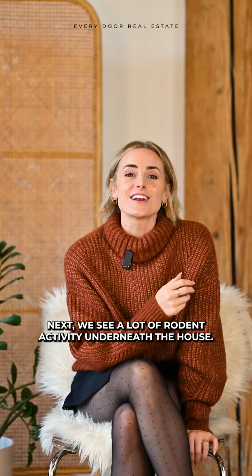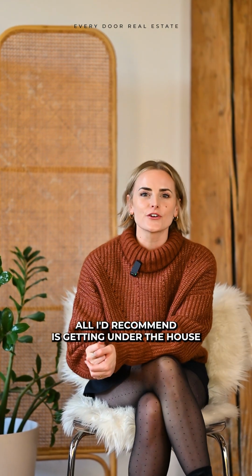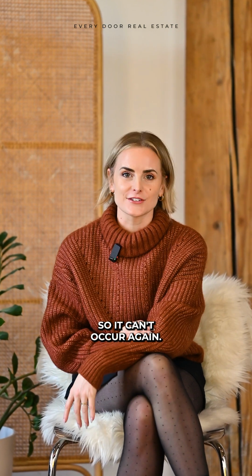Next, we see a lot of rodent activity underneath the house. All I'd recommend is getting under the house so you can clean up whatever is left of that rodent activity and make sure the underbelly is well sealed off so it can't occur again.